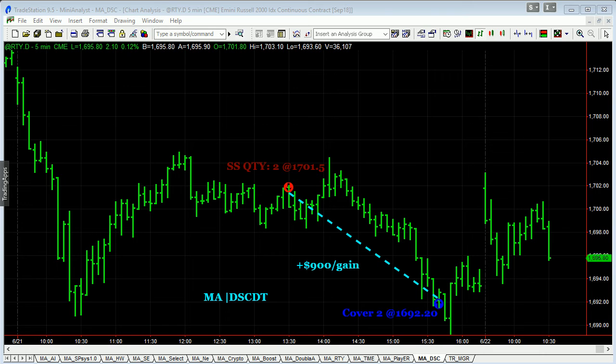The first thing we're looking at here is a chart of the market. In this case, on this Friday, June 22nd, this is the Mini Russell 2000 futures contract, front month in nature. Now looking at September, of course, looking at the last print of 1695, right around that key 1700 level.